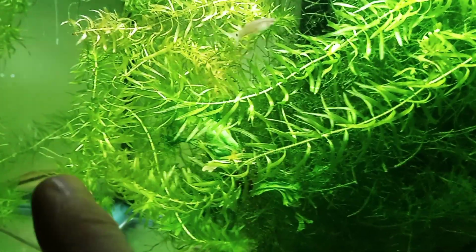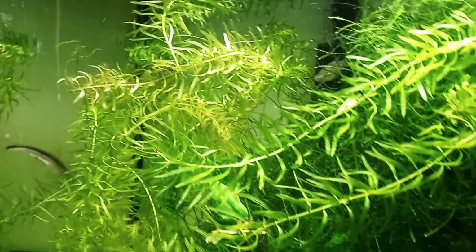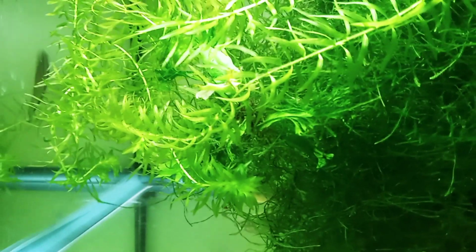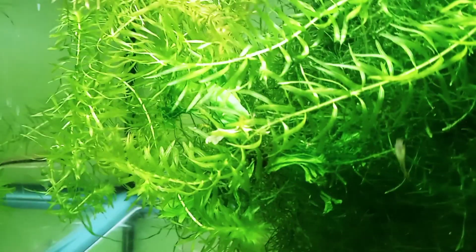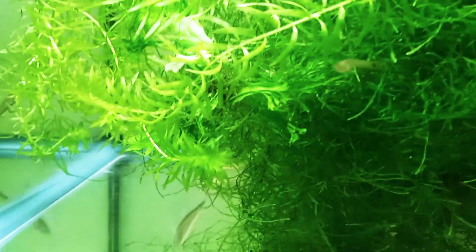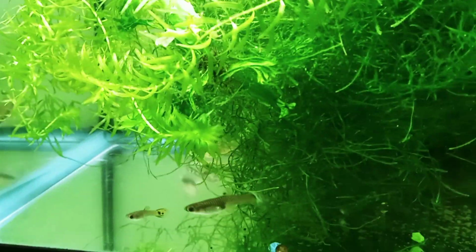So in my previous video I mentioned that I had added Siamese algae eaters to a tank and they did not clean up the black-bearded algae like I thought they would. And I was speculating about the reasons why, because I didn't see them for a while. I thought maybe they could have just died, but I have since seen them, so it's not because they're dead.